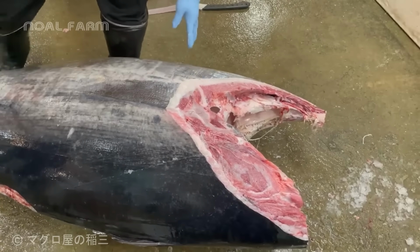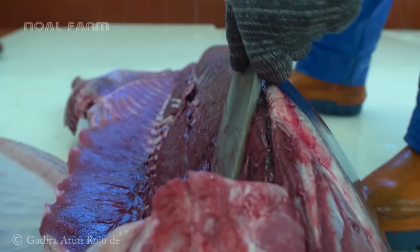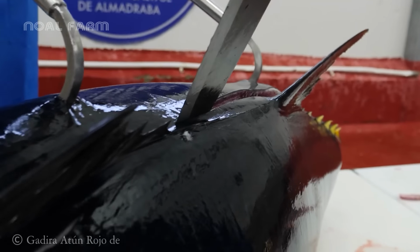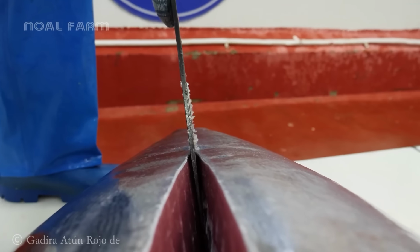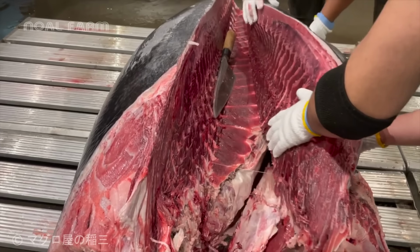The tuna are cut open from the lower belly, and all the internal organs are removed. Then, the belly section, which contains a lot of tuna fat, is separated. This part is very delicious and rich.